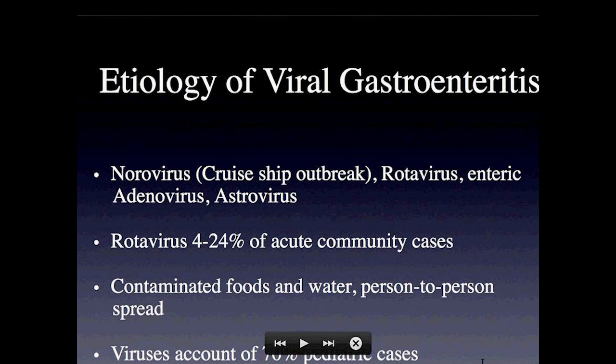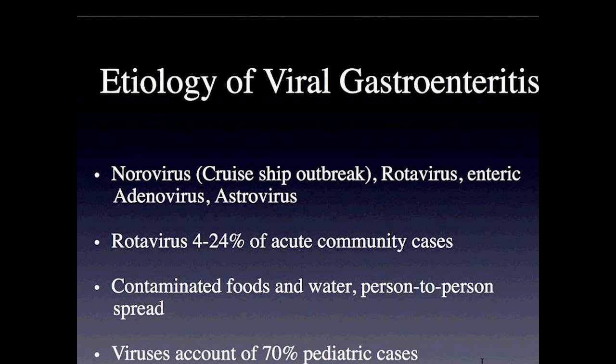The causes of viral gastroenteritis are norovirus, such as the cruise ship outbreak we all heard of a few years ago, rotavirus, enteric adenovirus, and astrovirus. Rotavirus accounts for up to 25% of acute community cases. These viral illnesses are spread from contaminated foods and water and via person-to-person spread. In the pediatric world, 70% of gastroenteritis is caused by viruses. In adults, there can be bacteria or parasites as well, but in the pediatric population, it's mostly viruses. There are, I believe, polymerase chain reaction-based studies to assess for norovirus and rotavirus. I don't know how commonly they are used, though.